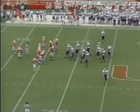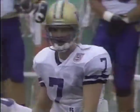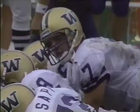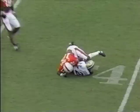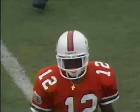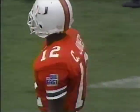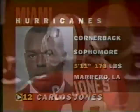Well, Huskies on the move again. See if they can cash an opportunity here in the first half. About 2:15 to go. Hewitt getting time from his offensive line, and there's Coleman, the freshman. Freddie Coleman with his first catch, and Carlos Jones buries him. Carlos Jones can bury you, and he can outrun you. You know, he's the Big East 100-meter sprint champion. You talk about speed in the secondary. The guy can run. And he just proved he can tackle.